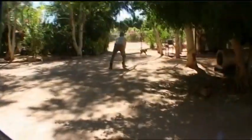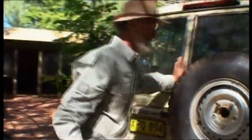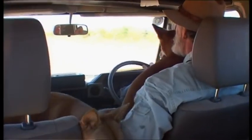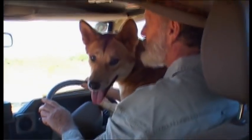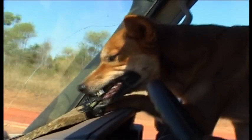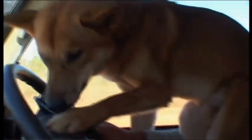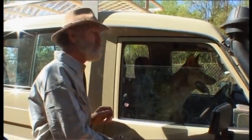They're a wild animal and you can't train them. Just see if I can catch him down here. Here we are. Righto, let's go. Come on, get off the steering wheel. Now I've just got to get them from here into their new run.